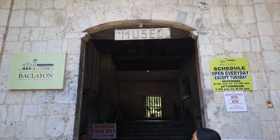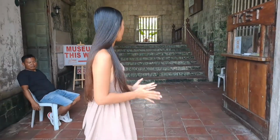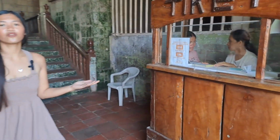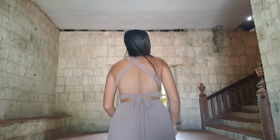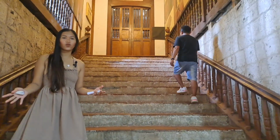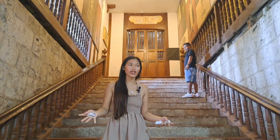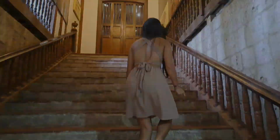Okay, so this is the entrance, and you can pay any donations if you want. So guys, this is the hidden place if you want to visit the church here. It's very nice. This was many decades ago already.